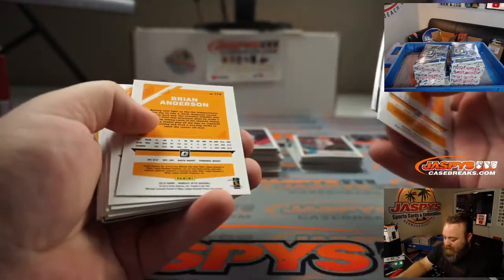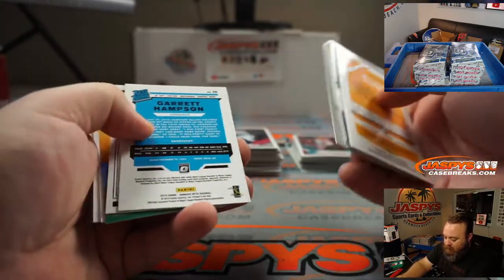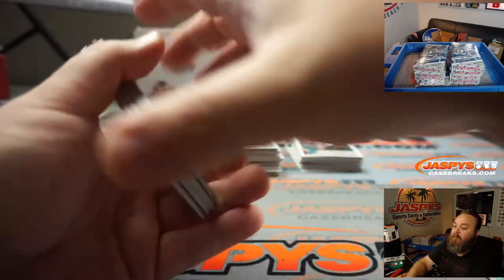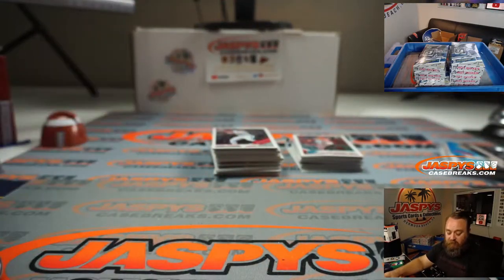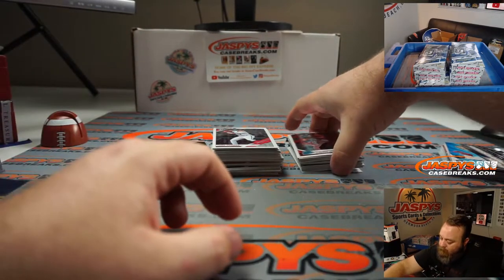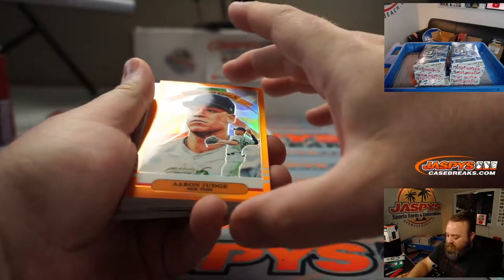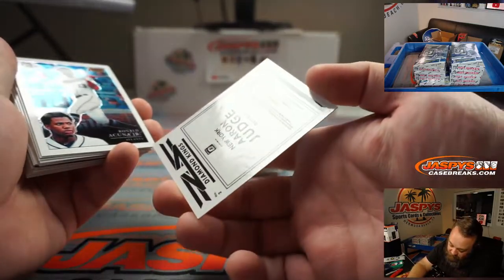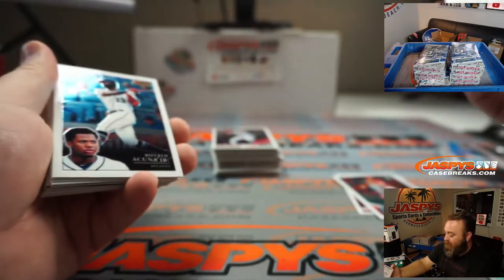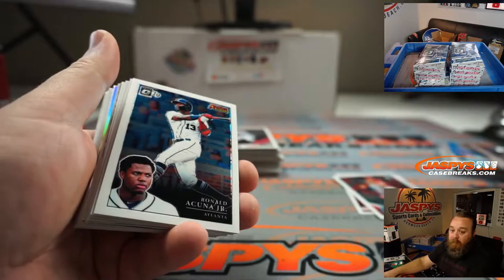The numbering is on the back, so I'll check the backs just to make sure there's nothing that I'm obviously skipping in regards to numbers. So 73 is the low for now. Aaron Judge, Diamond Kings Orange. 8 out of 99. Very nice. See? 8. There you go. So now we're at 8.